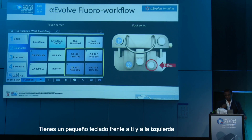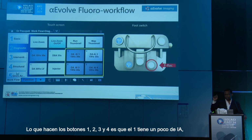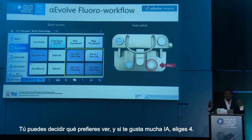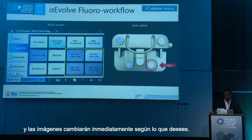This is not complex. So you have a little keypad in front of you. That AI 1, 2, 3, 4 is left to you. Maybe eventually you won't have all 4 options. You will just have one button to say AI, or you take it off. So what the 1, 2, 3, 4 does is 1 has a little bit of AI, 2 has a little bit more AI, and 4 pretty much has a lot of AI input in it. You can decide what your eyes want to see, and if you like a lot of AI, you can press 4. You want less AI, you can press 2, and it'll immediately change the images according to what you want.